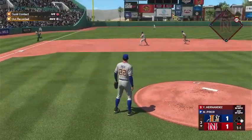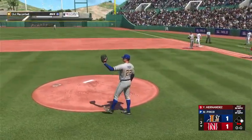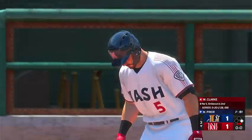Line drive right to the 3rd baseman. He hauls it in, bobbles it, catches it, but doesn't throw to first. He had the chance to throw to first for a double play. Returns safely to first.